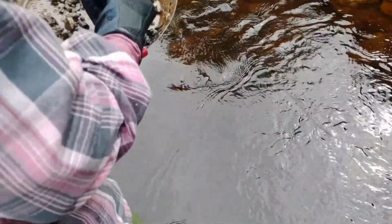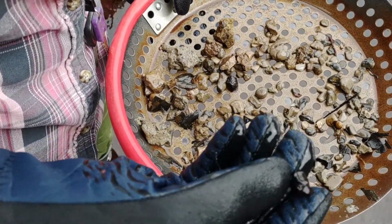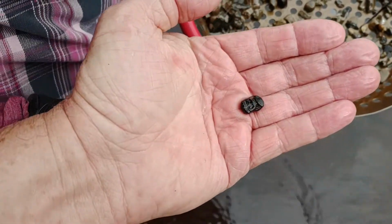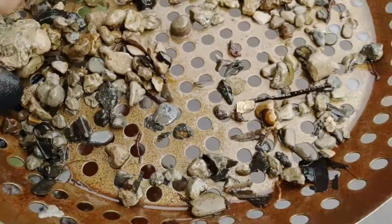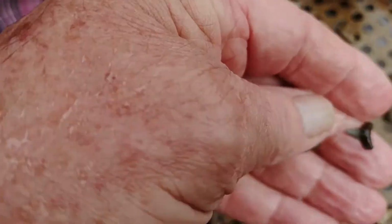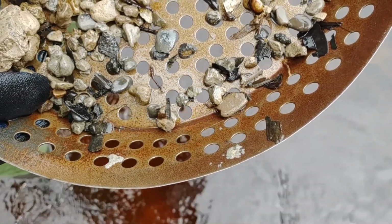Alright, Kathy did a scoop. That's what she got in the same kind of area. This is something. I can't see it in your dark glove there. I don't know what that is. It's a piece of something. Where's your teeth at? Little ones. Oh, yeah, there's a little one. Here, let me pick it up. Look what I found. Kathy found a nice little tooth. Looks like a lemon. There's another one.